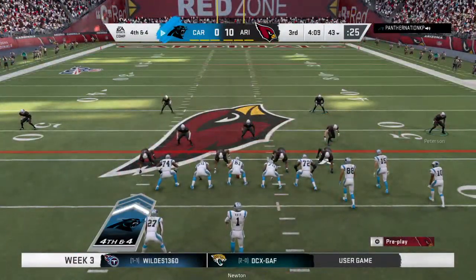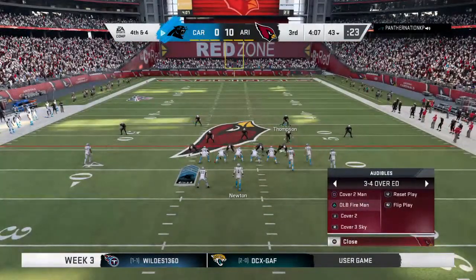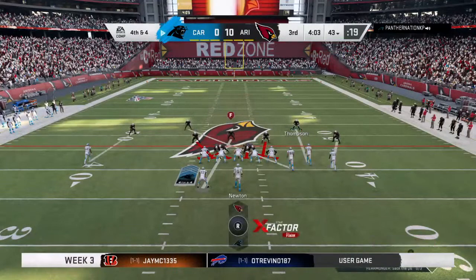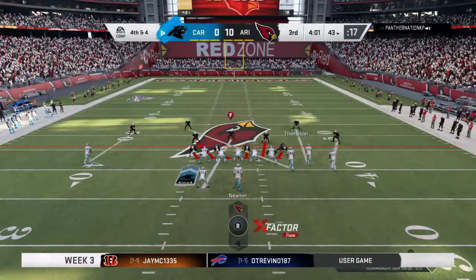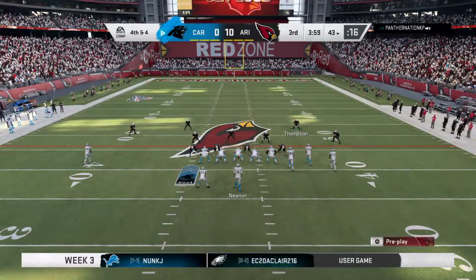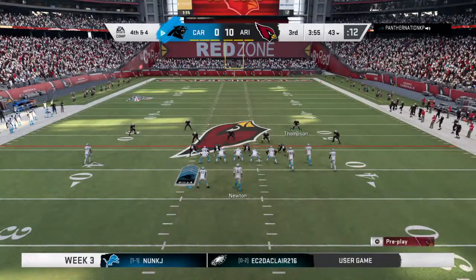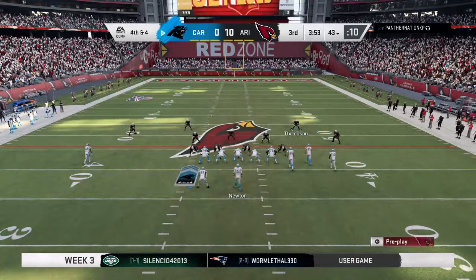Still just the 3rd quarter, but they've got to make something happen. I think they know that. They're going for it on 4th. You can go for it one time every half.